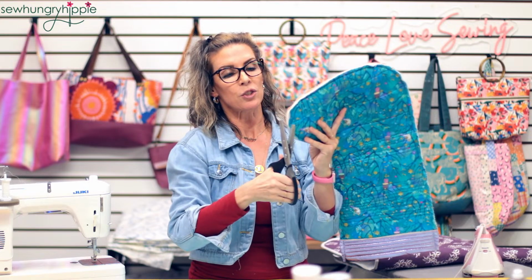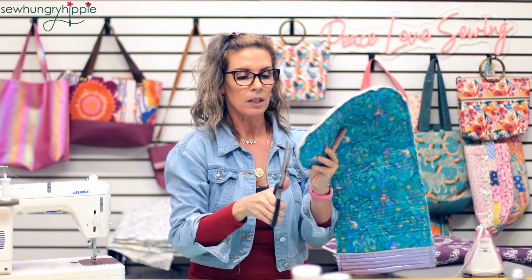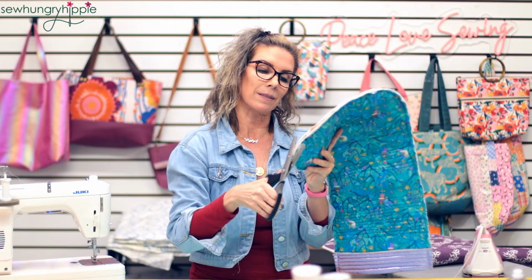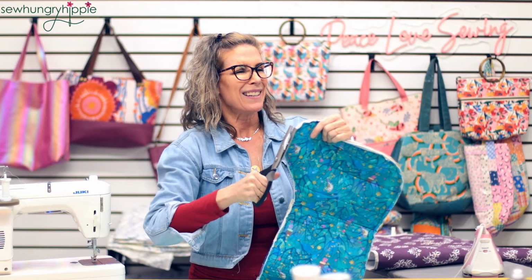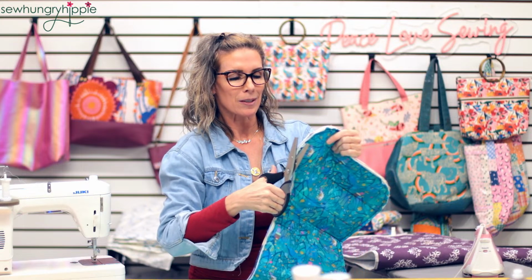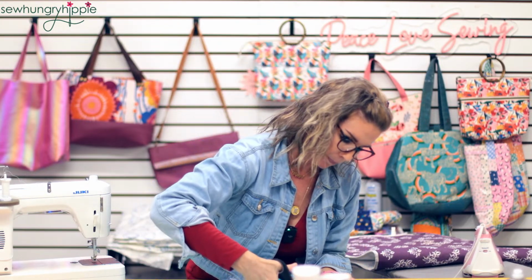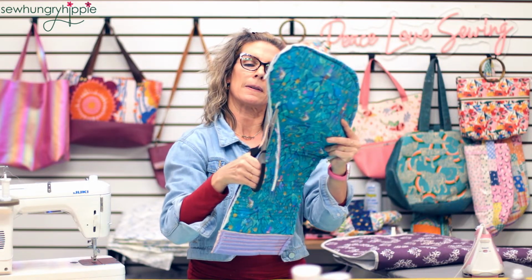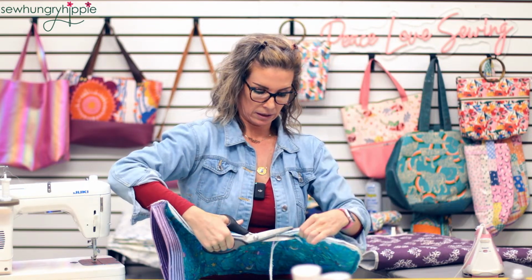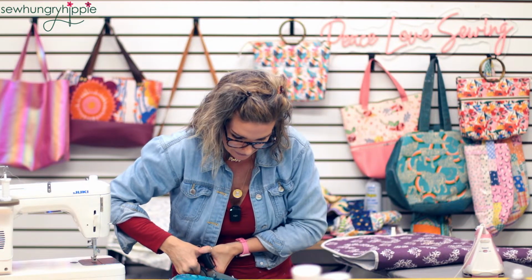Pinking shears are my cheater method to make curves pop because then I'm not notching a bunch. I'm just cutting it with notches in the shears. Train, isn't that nice? Feels like Polar Express. Yeah. We can hear a train going by right now. I'm going to do this little curve here. Somebody's asking a question.